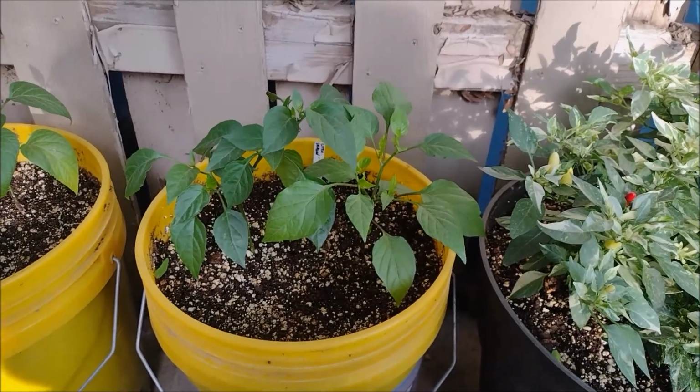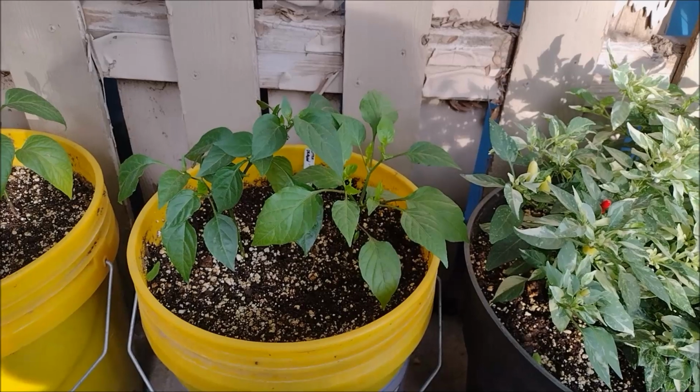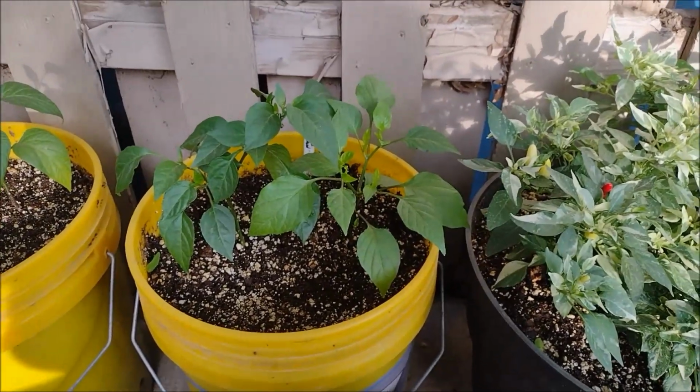I'm not sure what I'll call it in the end, if it ends up staying in our yard or we grow it to established, but it's just a cool, fun variety. The reason we grow is to see something unique, and this one's a pretty unique one.